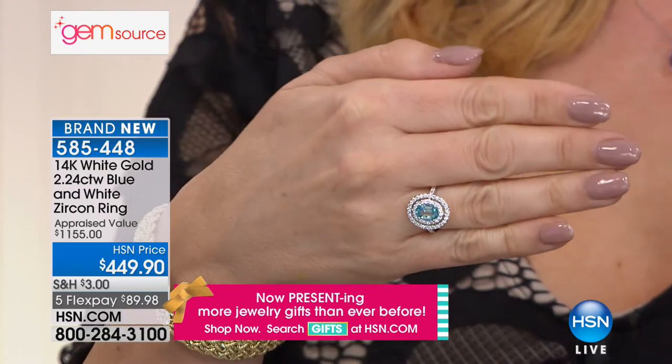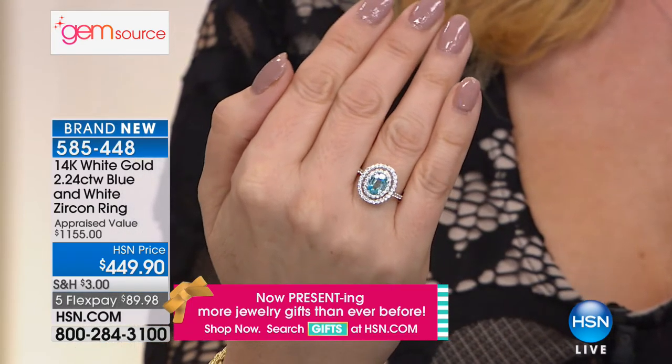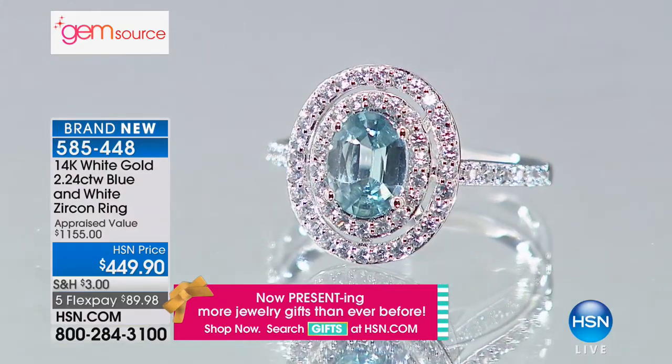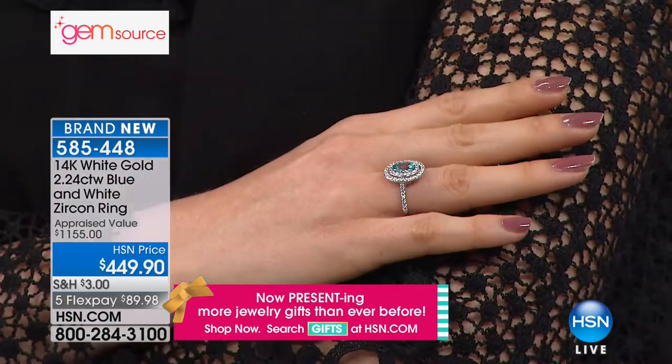This is one of the oldest substances on Earth. When it comes to blue zircon, Helen, you have different saturations, but what we've got here is cream of the crop, super intense blue color. You will not find blue zircon any deeper, darker than this. And this is a beautiful, beautiful color.